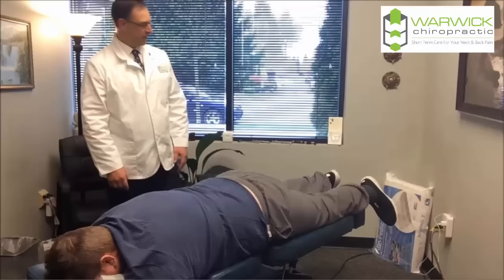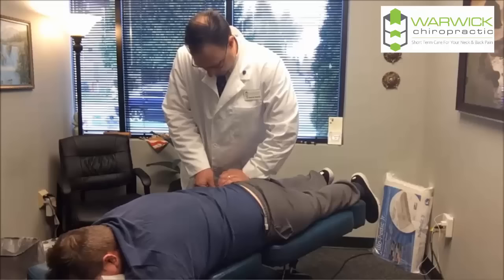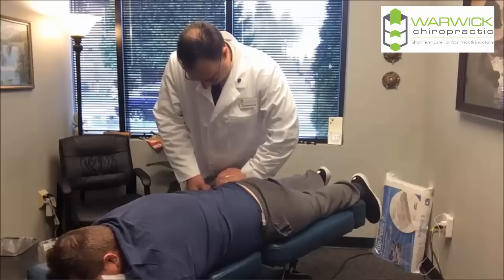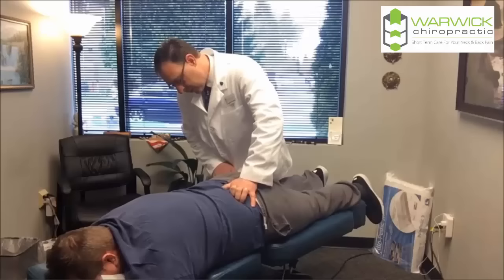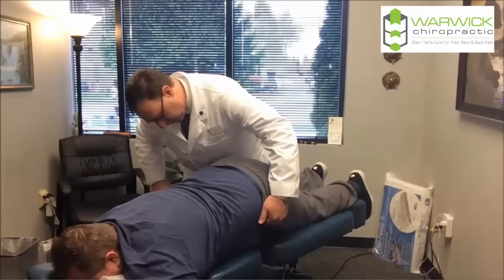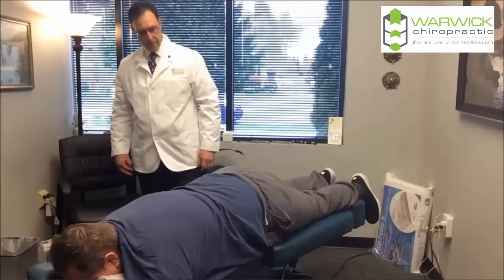Raise your right leg. Yeah. So we definitely got more movement in there. Is this less in here? A little less. A little bit less. Okay. You lift the pelvis up for me. I'm gonna place a little more. There you go, back down. Good. Does that give you a little relief when I do that? Yeah, a little bit. All right, bend this knee.